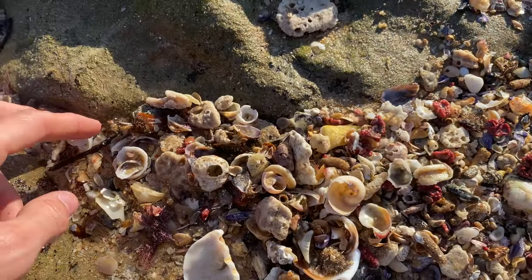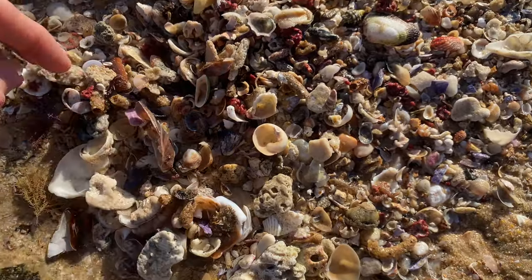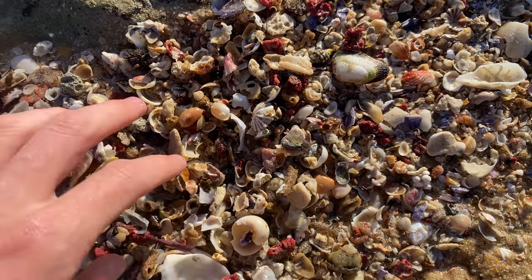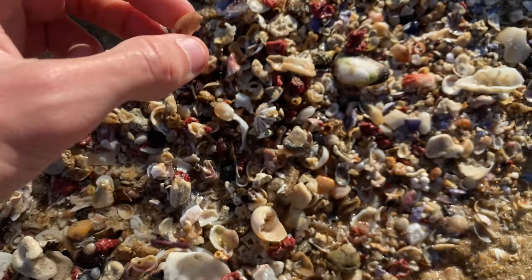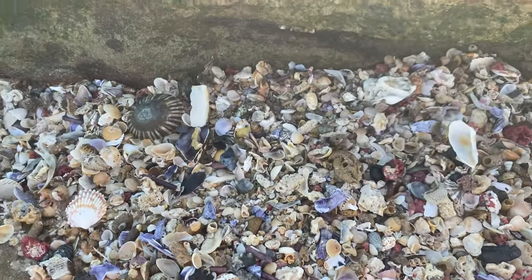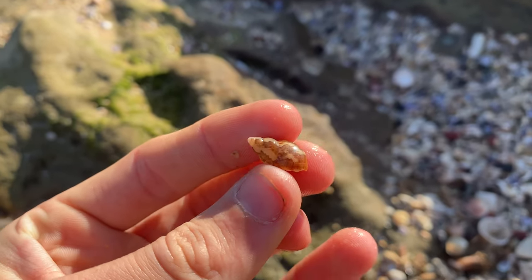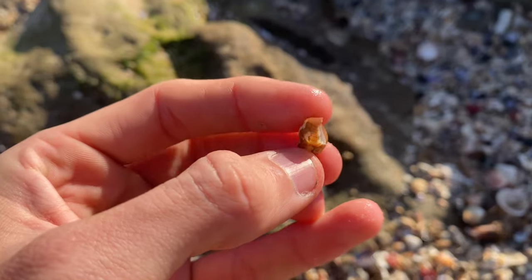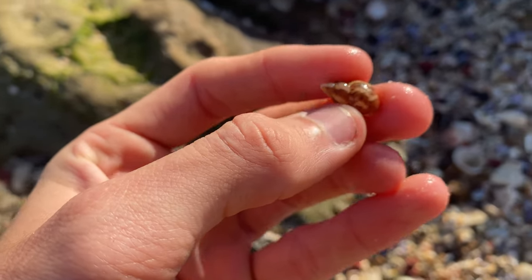What about around here? Just looks like a lot of pieces. There's a piece of a bean. Oh, not a bean, a bubble shell. Yo, that's a mega, oh my goodness. That is a huge pheasant shell. That's for sure the biggest one I've ever found. Wow, that's incredible. Love that.